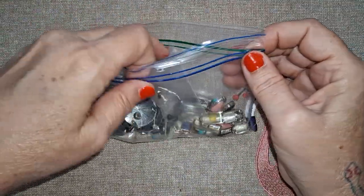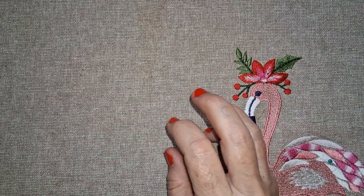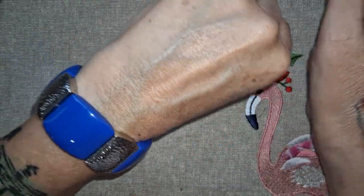So that would be a cool craft bag. You know? Or I might put them together. Then... So this is a blue and silver tone stretch. Really good stretch. This is a cute bracelet. I love that color.